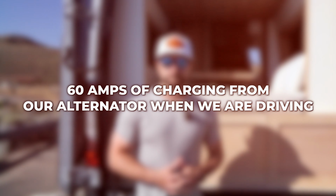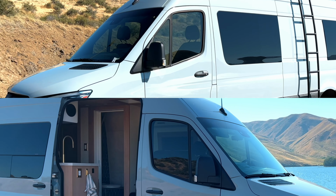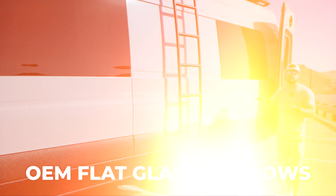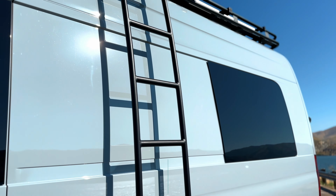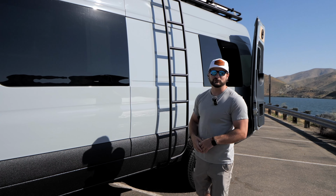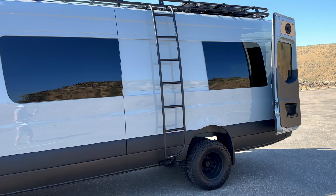when we are driving. We added 4 windows to the back of our Mercedes Sprinter. 3 of them are the glue-in OEM flat glass windows like you see here in the back that give us that really nice picture frame-esque window from the inside. We also added a T-vent window into our sliding door. We've got our Luminous ladder to access up top because we are carrying things like a 4-person inflatable boat to take the boys out on the water when we go on our camping trips.